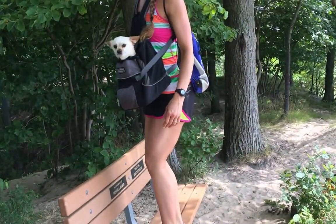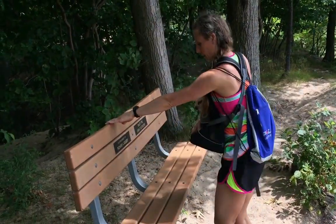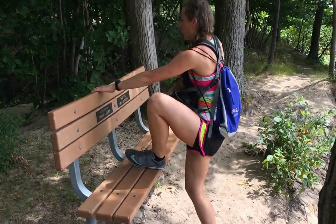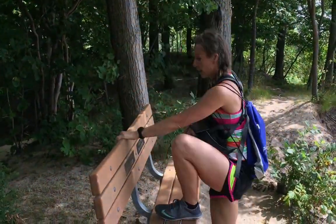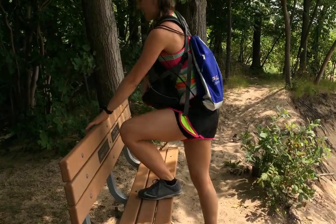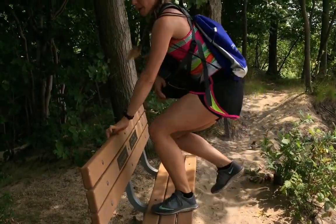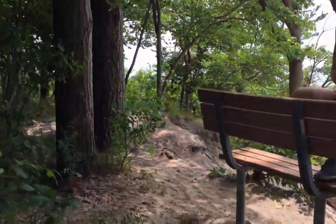We're gonna step up, 10 per leg, step down, same leg. That's 8, we got 2 more to go. 9. Guess what? I'm so lucky I have 2 legs. Let's do the other one. Woo! This is especially fun with a dog carrier in the front. I highly recommend it.